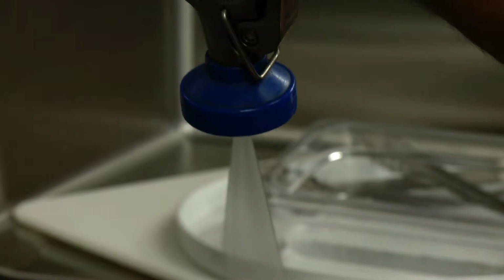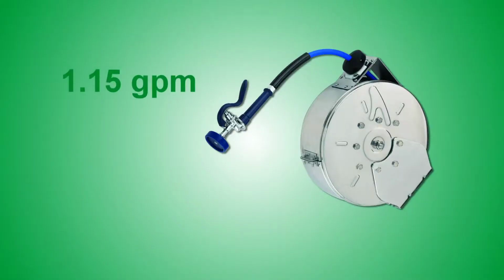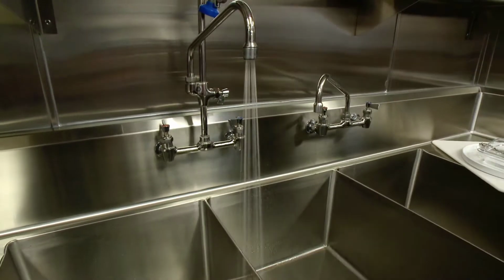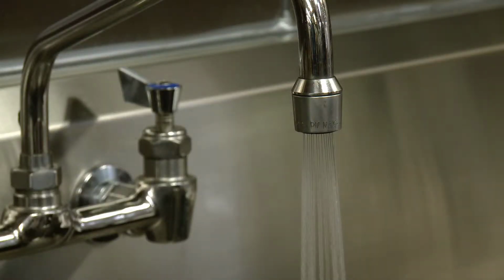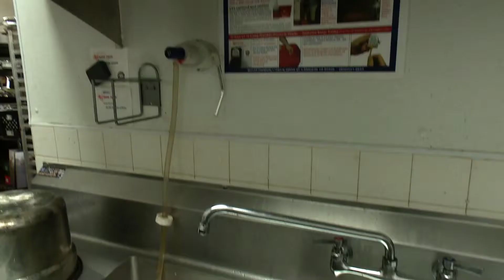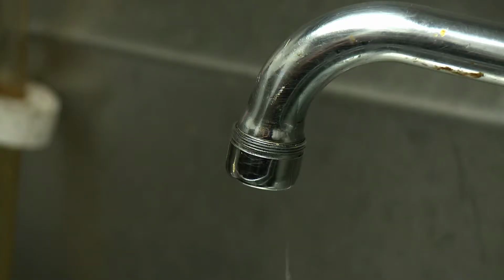Install low-flow pre-rinse spray valves in your pre-rinse station. Adding one that allows only 1.15 gallons of water per minute can save you about $1,200 annually. Install ultra-low aerators in your hand sink faucets to save even more money throughout the year. And don't forget to repair all water leaks. They really can add up. A small drip can equal 50,000 gallons in 1 year and end up costing about $500 just for water heating.